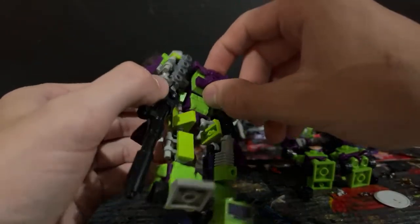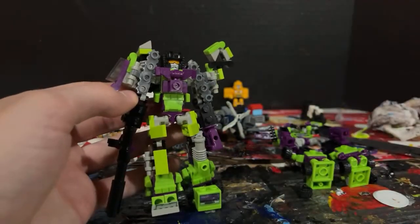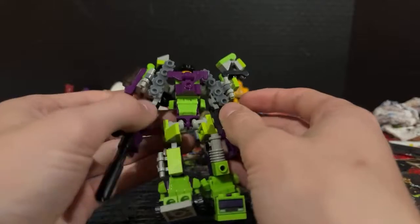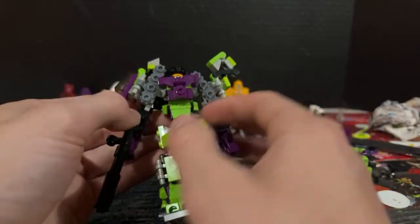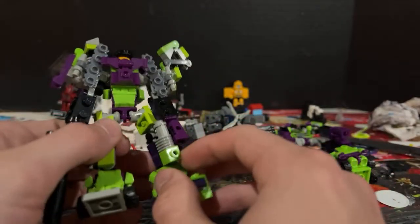But if you head up to the top here, I didn't change a lot. I really just put one of the 2x2s right back here to kind of make the chest go outward a little bit more. I kind of want to make this part of the chest bulkier too, because it's a little skinny. But yeah. I don't know, I'm just yapping.